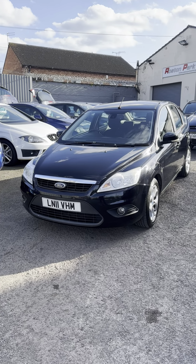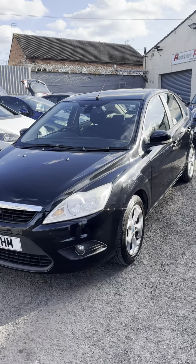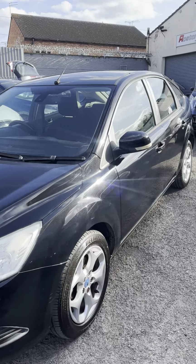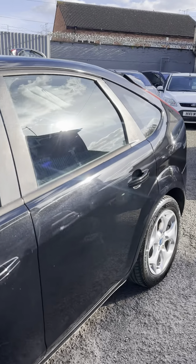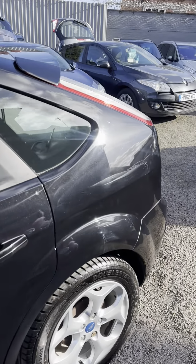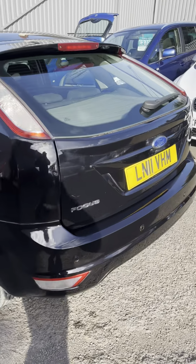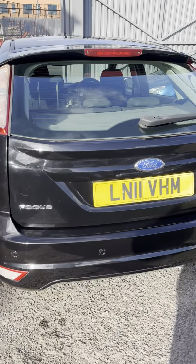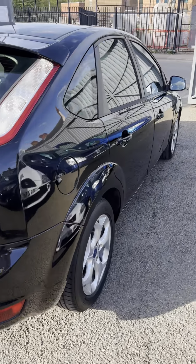More new stock here at Austin Park Motors. This time it is a Ford Focus 1.6 petrol Sport. Very nice clean car. Sport is quite a nice spec with alloy wheels. Got factory sat nav, Bluetooth. Drives very well, has good history. Supplied by us with a service, with a new MOT, 3 months parts and labour warranty, all as usual.